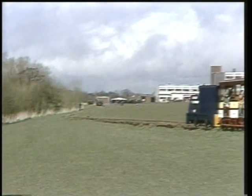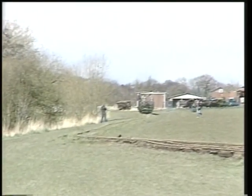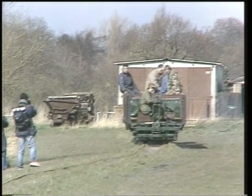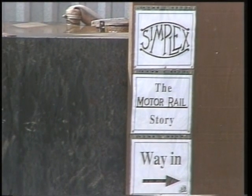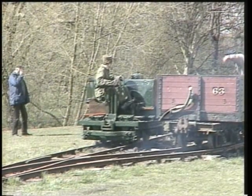Narrow gauge railways were once found in brickworks, quarries and mines all over the country. It was on these lines that the internal combustion engine first began to replace steam. One of the most successful manufacturers was Simplex, later Motor Rail, who built petrol locomotives for the supply lines in the First World War.